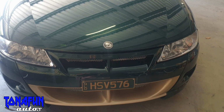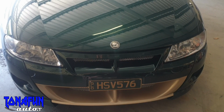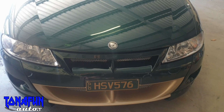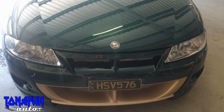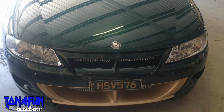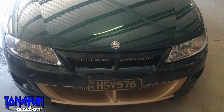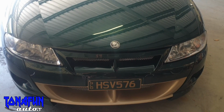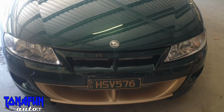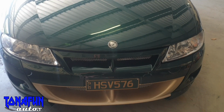Alrighty guys, I just thought I'd have a quick pause on the polishing and give you guys the story on this car. So all the information that we've got about this car so far has come from the original owner. So unfortunately we don't have any paperwork to back it up, so we can only go on what we've been told. Now, this car apparently was a promo car at Bathurst in 2001.